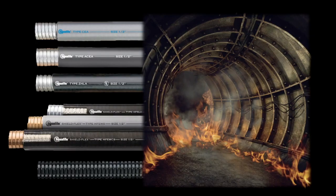In conclusion, Electri-Flex Company's Zero-Halogen jacketed Liquidite flexible conduits are designed to protect in the event of a fire for a wide range of applications such as transit vehicles, underground utilities, subways, tunnels, or direct burial. These conduit types will give you the choice you need to select the right low smoke, low flame spread conduit for your enclosed space or hazardous application.